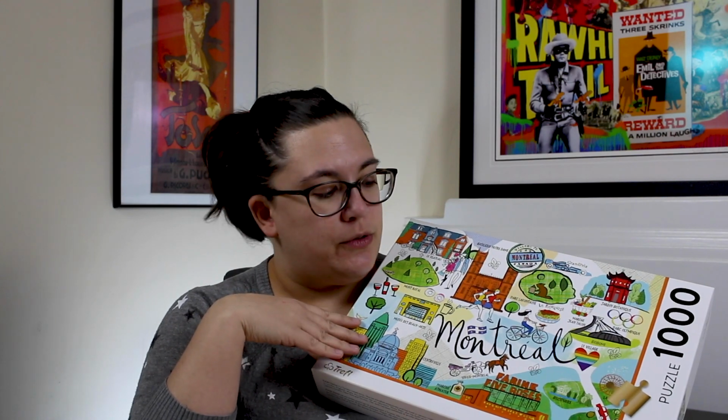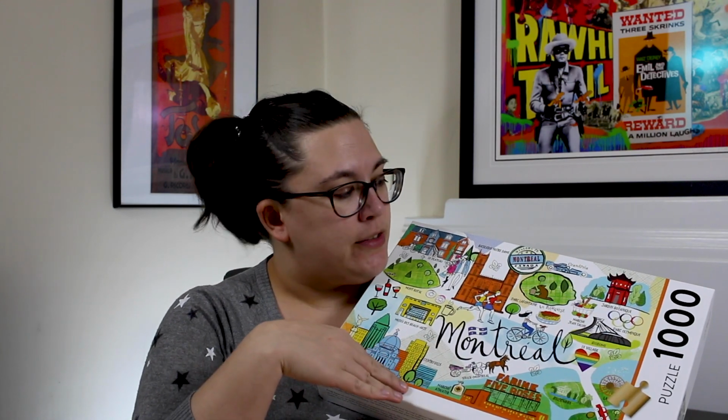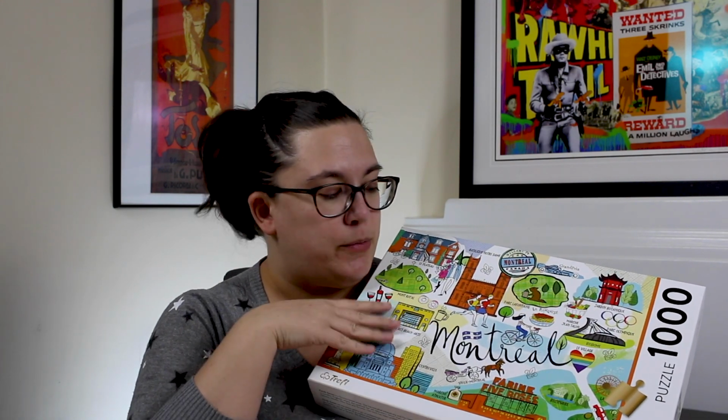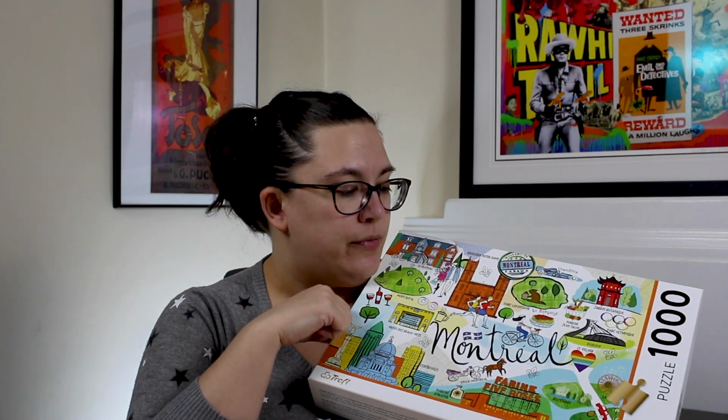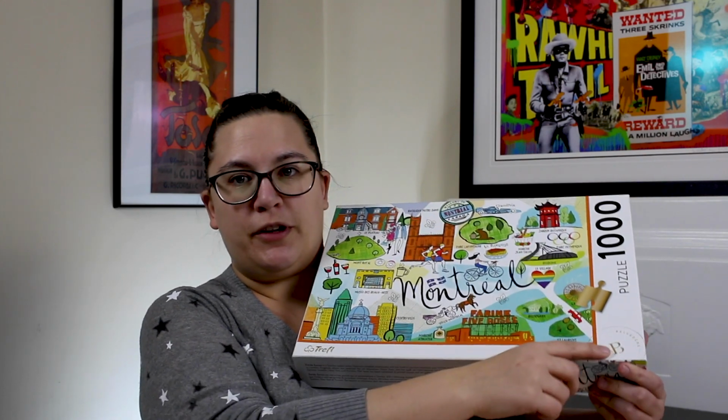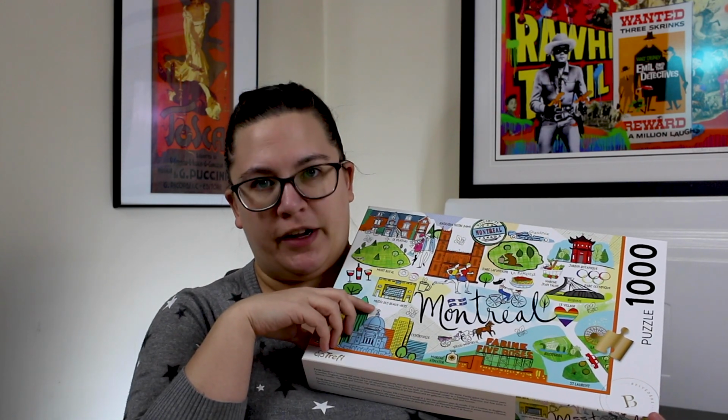I did this puzzle last week. It was really easy to do, lots of fun, fits together really well. I did find that some pieces fit in a few different places, which can be quite annoying, but because there's so many different things happening on the puzzle, it wasn't too much of an issue. And yeah, it's a Truffle and Pierre Belvedere puzzle. Pierre Belvedere is a Quebec company, I believe.